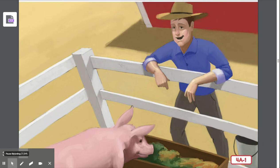Mrs. Johnston back for another read aloud and science lesson as we continue to learn more about farms. Today's story is called Here an Oink, There an Oink.